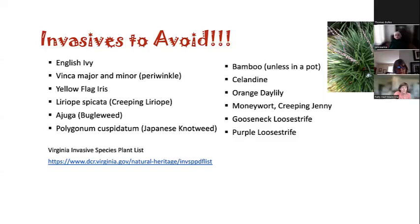The ajuga, and I do have some of that. I think the purple flowers are really pretty in the spring, but I do monitor it carefully and pull it out and chop off the flowers after they're gone. Japanese knotweed is another one. Bamboo. Do not plant bamboo unless, and I know it's a grass, but unless you're ready for it to take over your entire yard, and you will never eradicate it. My mother-in-law had this, and I can't tell you how many hours we spent trying to eradicate it.